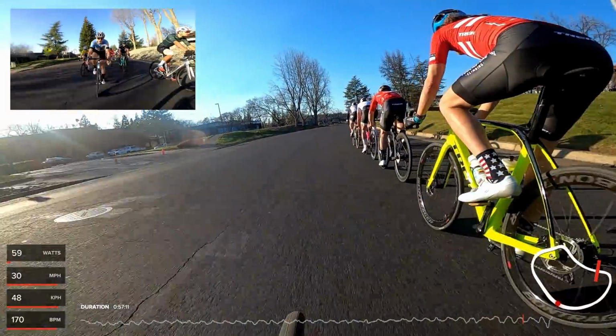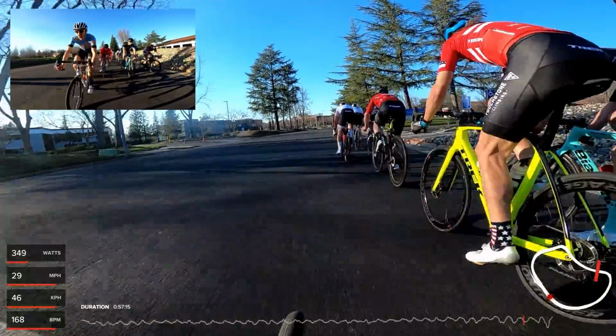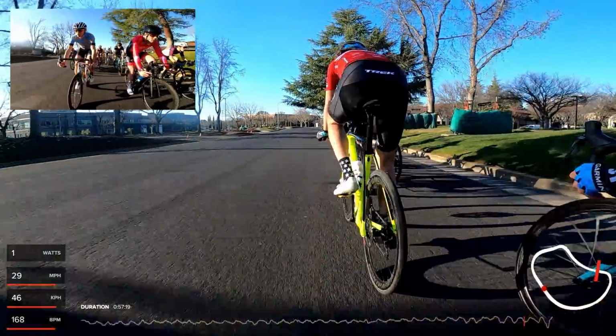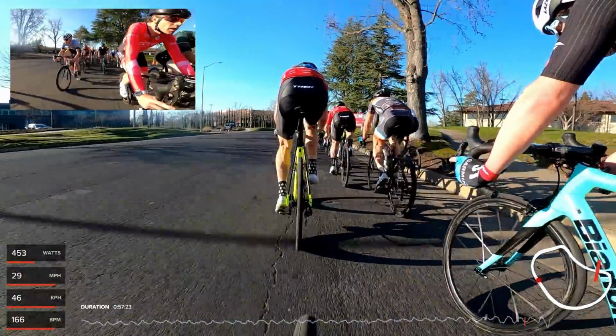Yeah. Amber, what do you think about how far forward he is right now? I think when you know the sprinter, you know that there's going to be a lead out for a sprinter, and it's the Mike's Bikes train, you want to be where they are.